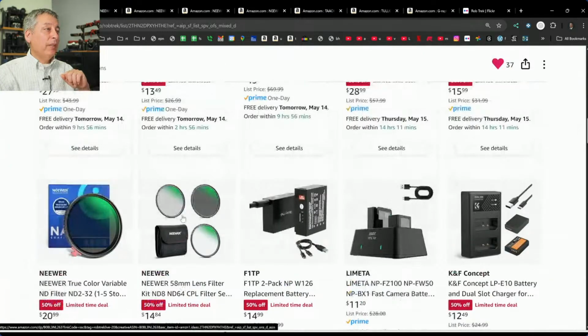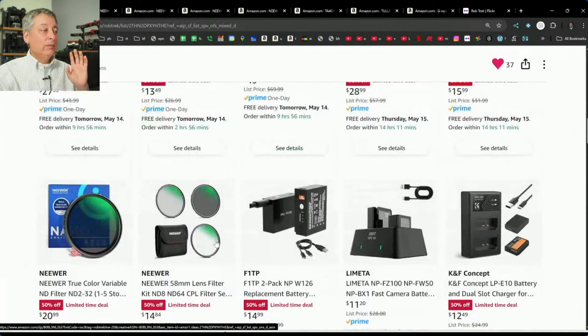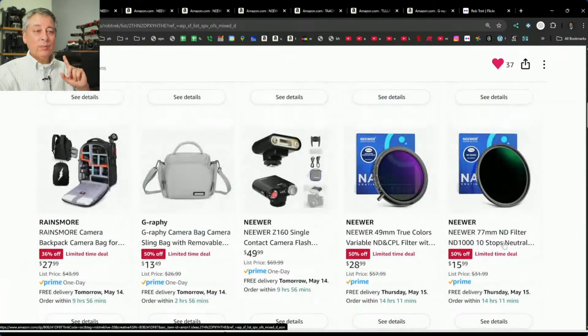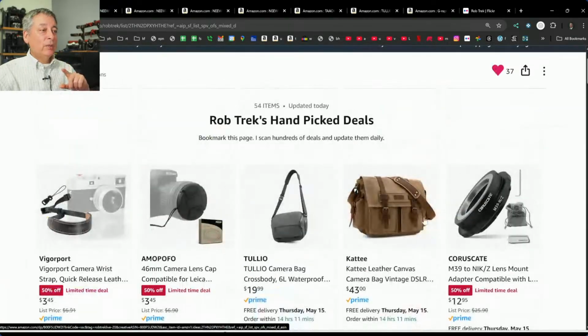But this 58, so for the Micro Four Thirds shooters today, the 58 millimeter and those messenger bags we looked at are great deals. For Canon shooters, the 77 millimeter 10 stop ND is a really good deal. And I would go with the larger messenger bag if you're a full frame Canon shooter. This is going to be the way to go. You could get away with this, but things are going to be tight.